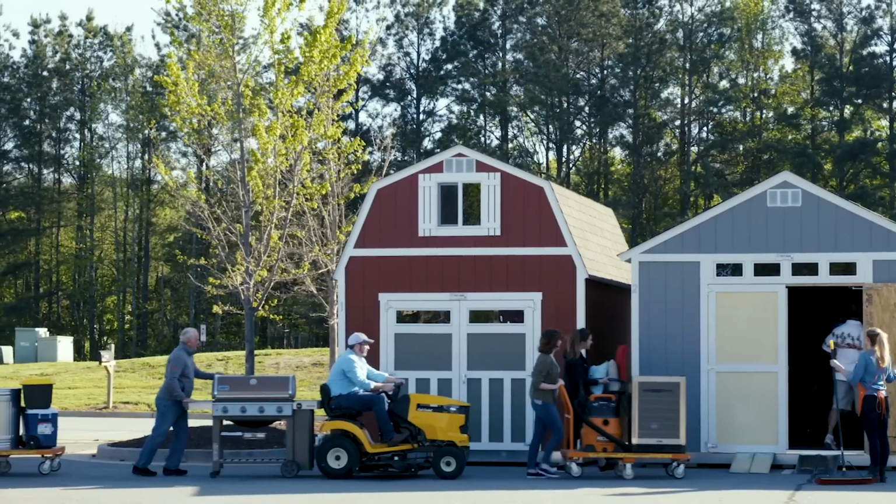So to start us off, we are looking at the partnership between Home Depot and Tuff Sheds, which start right around $7,000, actually less than depending on the size. Now, normally when you pull up to a Home Depot parking lot, you'll see a bunch of sheds lining up the parking area that looks something like this. Now, you probably don't think much of it because they're usually used for garden tools and stuff like that.